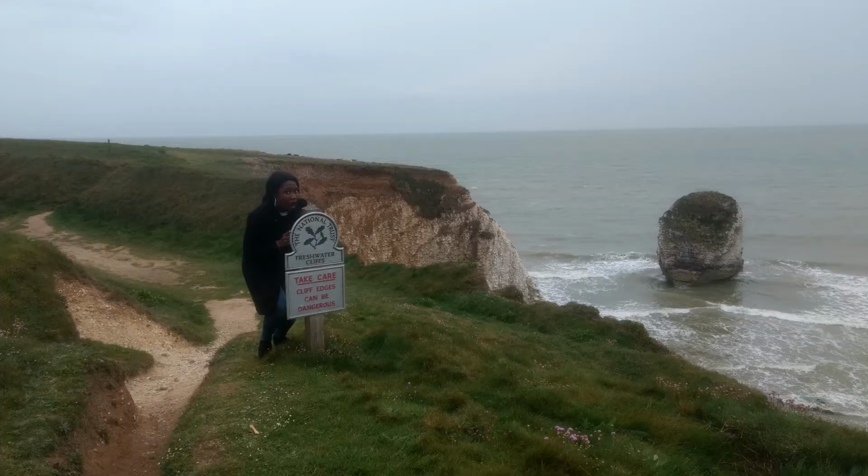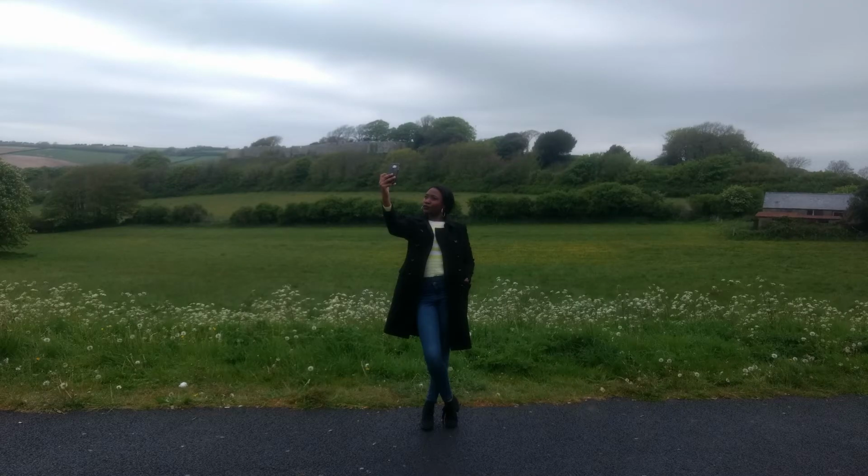The town has a few beaches that you can go to, but of course it's only suitable in the drier months, like from June to September. We visited in April, so it was still a bit windy, it was still a bit cold. Okay, not freezing cold, but it was a bit cold, and it was raining. It rained a few times as well.